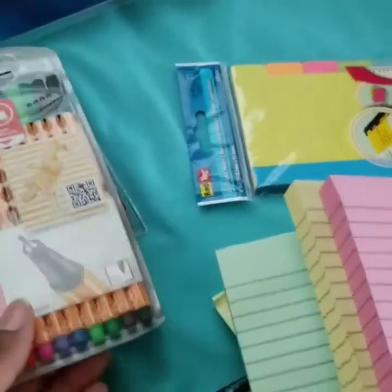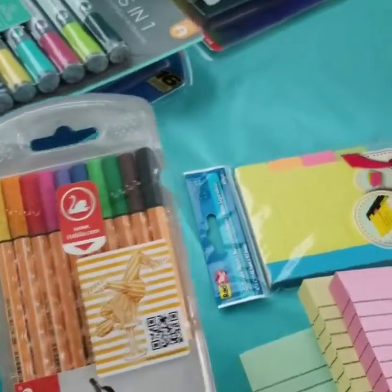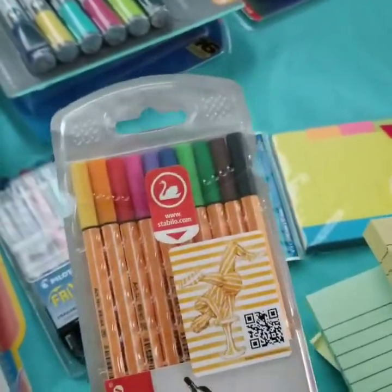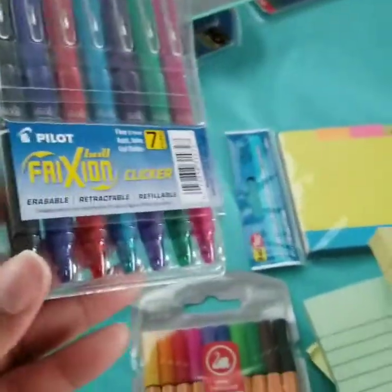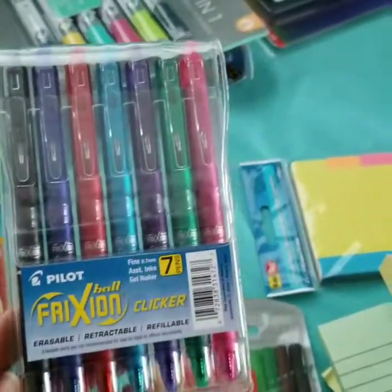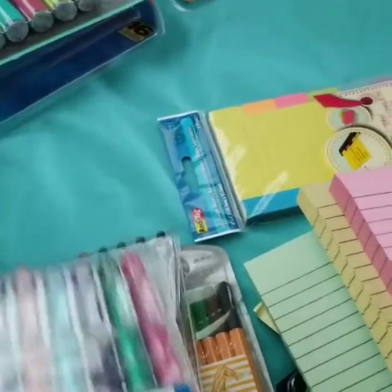So here we have this. This is for my son if he's doing drawing of any sort, if we are labeling any activity that requires color, he normally uses stuff like this. These friction pens are excellent, okay? These can erase. I have two packs of these. I don't know where the other pack is. Oh, here it is. There you go. Two packs, because they're that good.